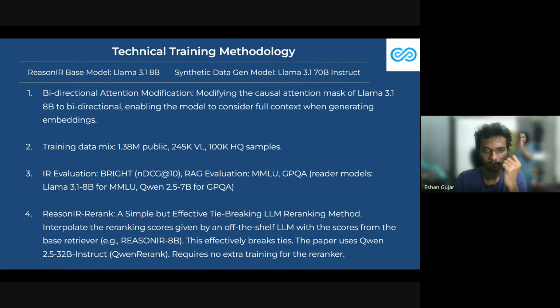And the final piece that they have with this is ReasonIR-Rerank, which is a simple but effective tie-breaking LLM re-ranking method. Now, if you have experimented with existing RAG solutions, many times when you ask a dense retriever or even a sparse retriever to come up with relevant documents, it gives a similar score to many of the documents. So it results in a tie condition. So you have to make an order, right? To make an order, you have to break the tie.